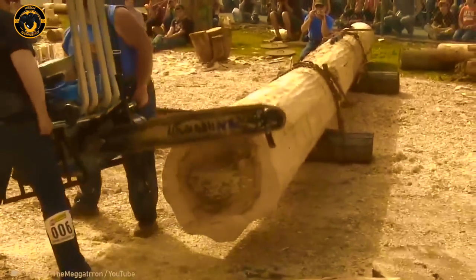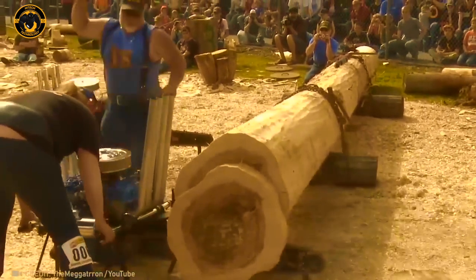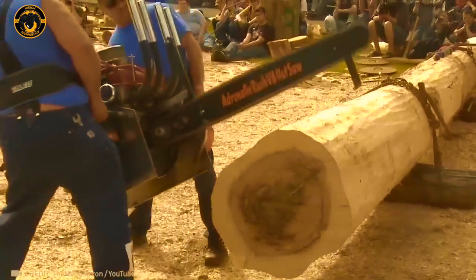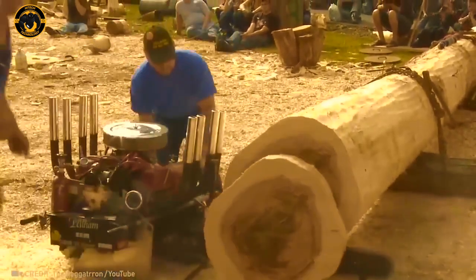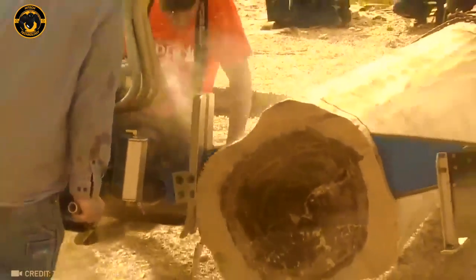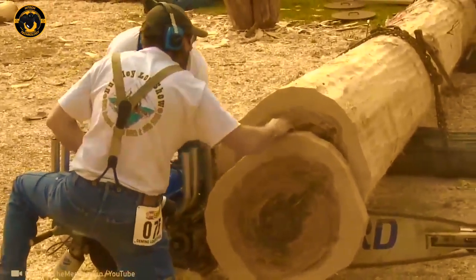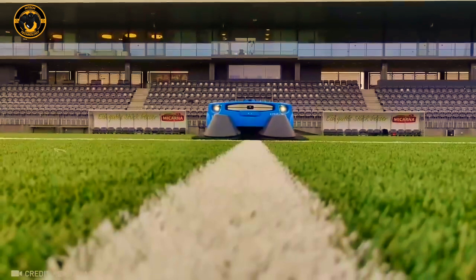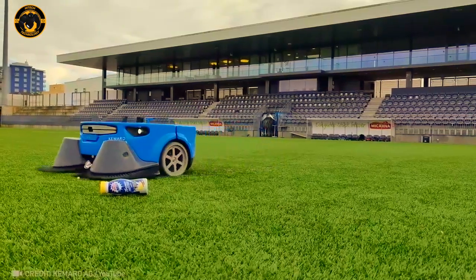This saw, powered by an 8-cylinder engine, effortlessly slices through an 80-centimeter log in under 2 seconds. Thanks to the Camaro cleaning robot, the game can get underway right on time.